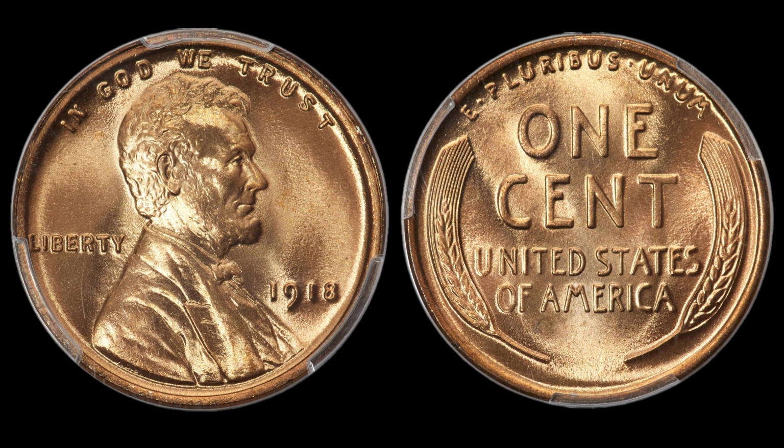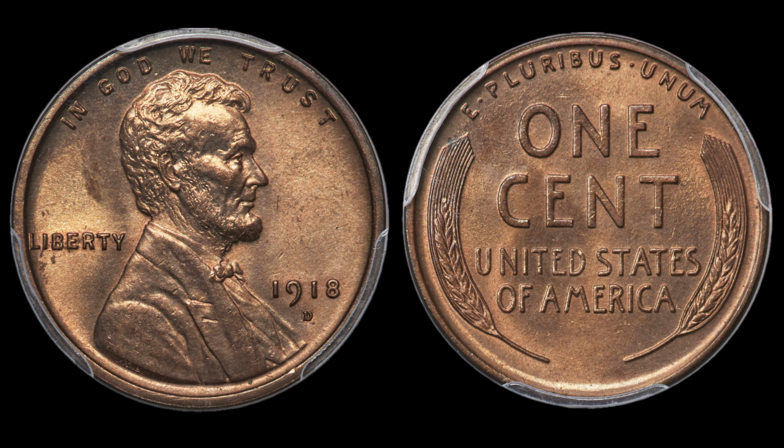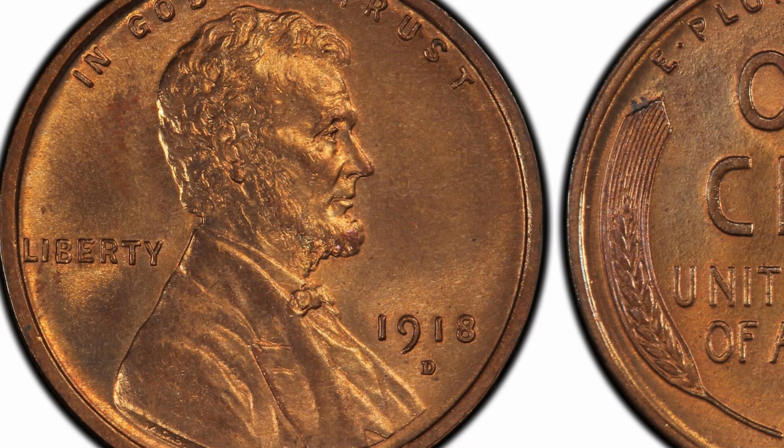But what if I told you that one of these humble cents from 1918, struck over a century ago, sold for almost $80,000? And that the difference between a common penny and a small fortune often comes down to color, condition, and survival. This is the story of the 1918 Lincoln cent, a year that hides some of the most surprising treasures of the wheat penny era.